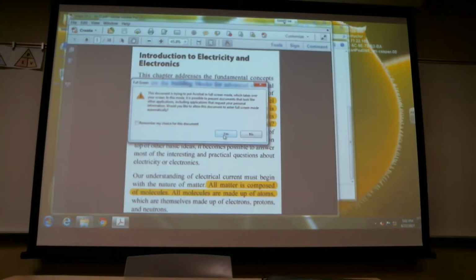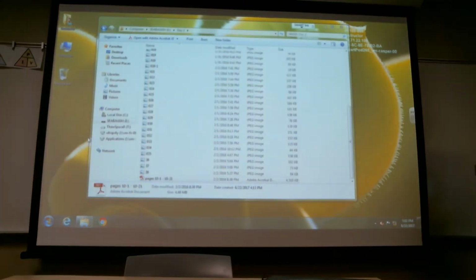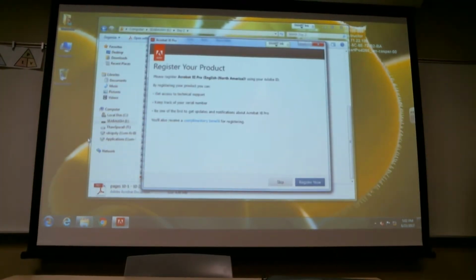Okay, so we're doing chapter 10, pages 1 through 21. You all read this last night, I'm sure. I'm going to do a little reading. I'm going to try to keep it to a minimum.